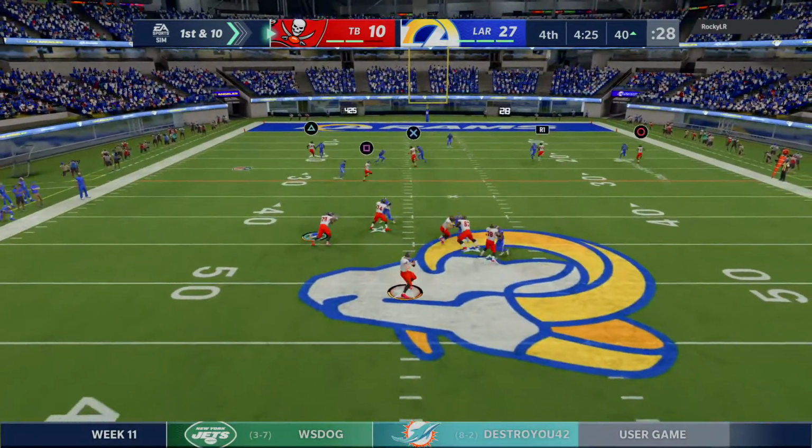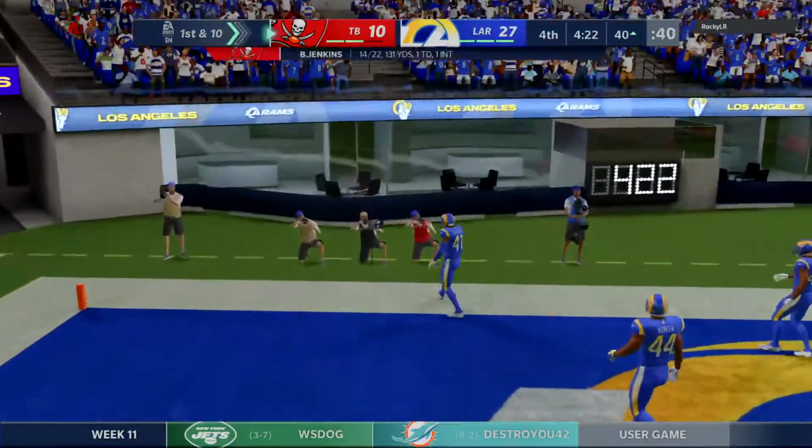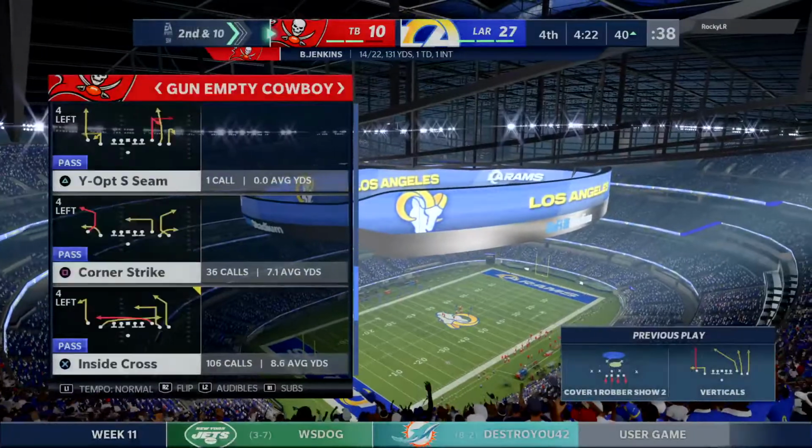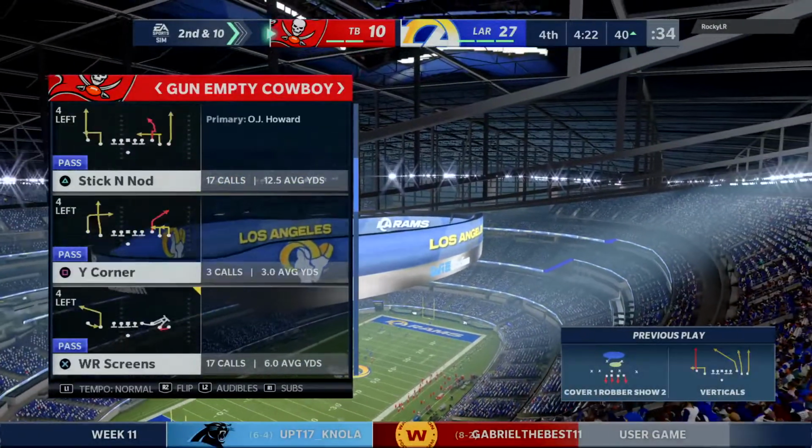From the gun, Jenkins. He's going to let this go. Back of the end zone. And it's incomplete. Took a shot, couldn't connect. The intended target was Chris Godwin. And now it's 2nd down.